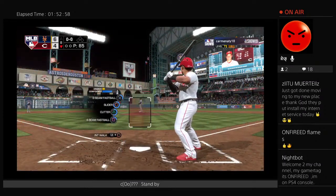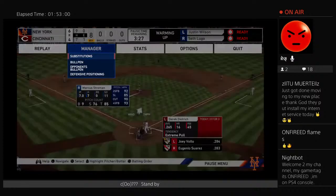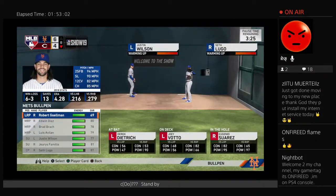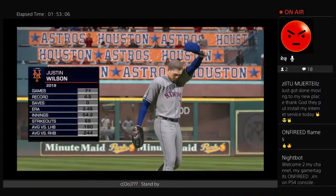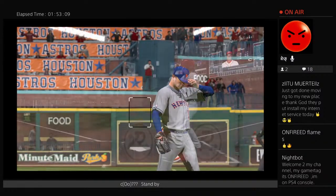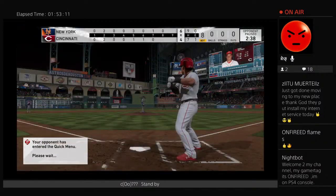Coming to the plate now. Leading off for the Reds, the left fielder, Justin Wilson will sign the pitch out of the bullpen in the bottom half of the 8th. Now pitching for the Mets, number 38, Justin Wilson.